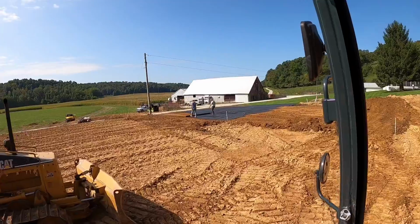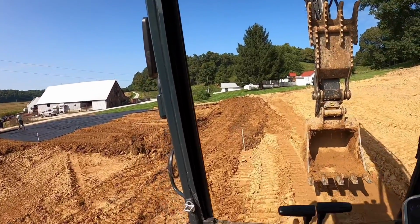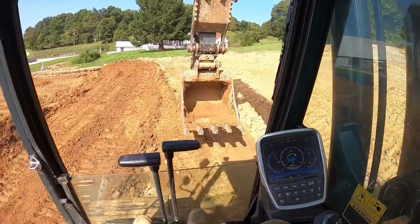Mike just about got all the cloth laid out, ready for dirt. Got our notch cut in here. I think this is going to work out pretty doggone good. We may even take advantage of the old 2D grade system on the Hyundai here and dig this out.